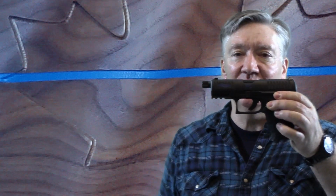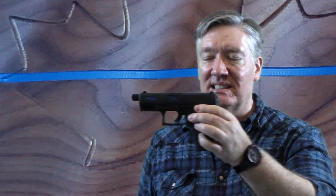Aesthetics, 7 out of a possible 12. I really like the look of the Walthers, and it's a fine looking gun. I think that you can't go wrong with the look of a Walther. It is just a great gun in my opinion. As far as the looks go, I do like the looks of the threaded barrel as well for the suppressor. Of course, you can't have one in Canada, but I guess I could put a compensator on there. And it does come with an extra recoil spring in case you're in the US and you can get a suppressor, then it does come with a recoil spring that is set up for suppressors.